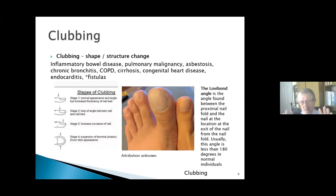Now, the things that can cause Hippocratic nails, or clubbing, call them what you will, as I put up there, can be inflammatory bowel disease, pulmonary malignancy, asbestosis, chronic bronchitis, chronic obstructive pulmonary disease, COPD, cirrhosis of the liver, congenital heart diseases, endocarditis, which, as you know, is an inflammation, an enlargement of the endocardium, the sac around the heart, and fistulas.